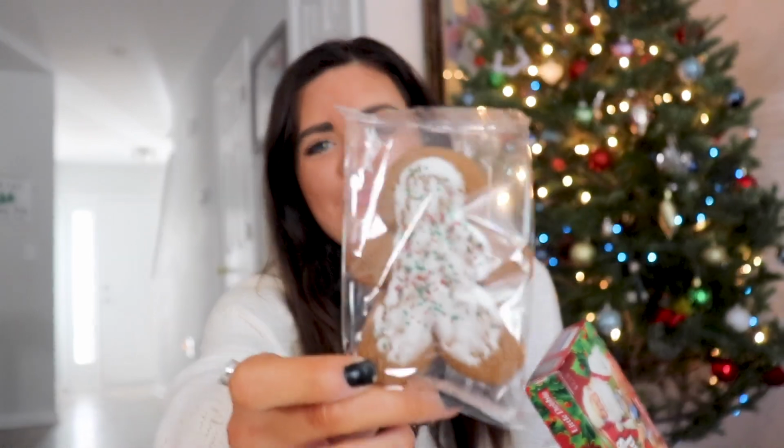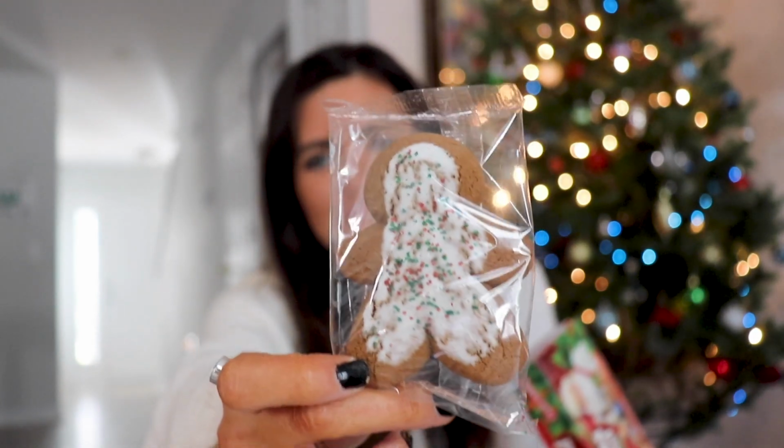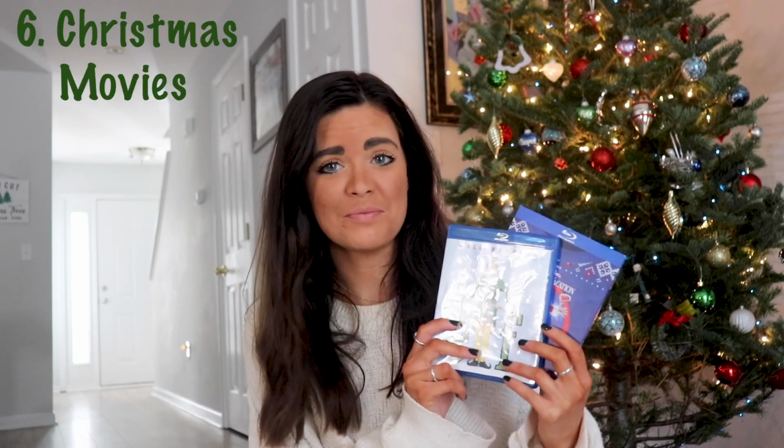I actually only have one left because I've eaten all of them. But this is what they look like if you've never had them before. They have little Christmas sprinkles on them, but they're the perfect size if you're just wanting a small something sweet, nothing too crazy. These are really good.